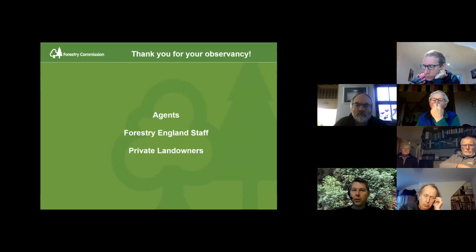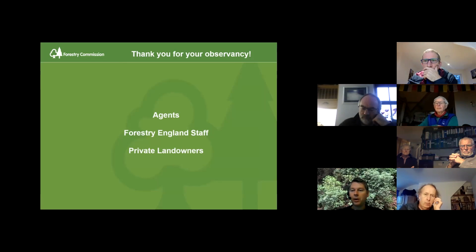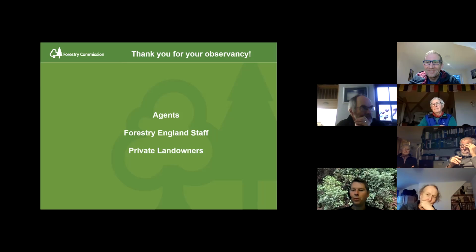Now, at this point, I want to remember, and I've stuck it in this slide, I just need to say thank you to the observancy, to everybody this year looking out for symptoms of Phytophthora ramorum, particularly in larch. I've had reports from agents, I've had reports from Forestry England staff, not just on their own estates, but also because once you've become accustomed to and recognize the symptoms, your eyes are clued in and you spot it elsewhere.